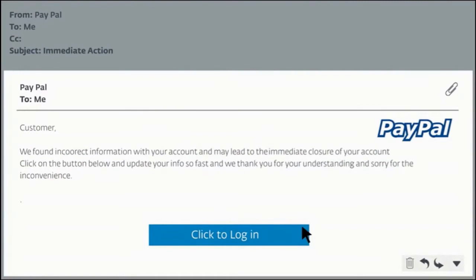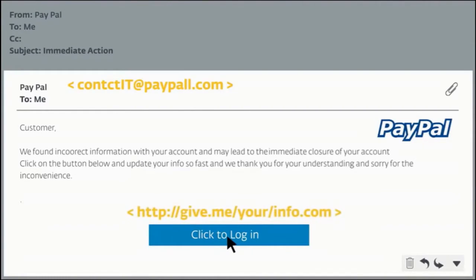So, what should you be looking out for with phishing emails? Well, first, look at the sender. Is it actually who it claims to be? It may say it's from PayPal, but when you look at the domain name, the part after the @ symbol, it has nothing to do with PayPal at all. Another tell is grammatical or spelling errors contained in the email. And finally, if you mouse over the login link at the bottom, you'll notice that it does not say PayPal.com. These tells reveal that this email is not from the real PayPal.